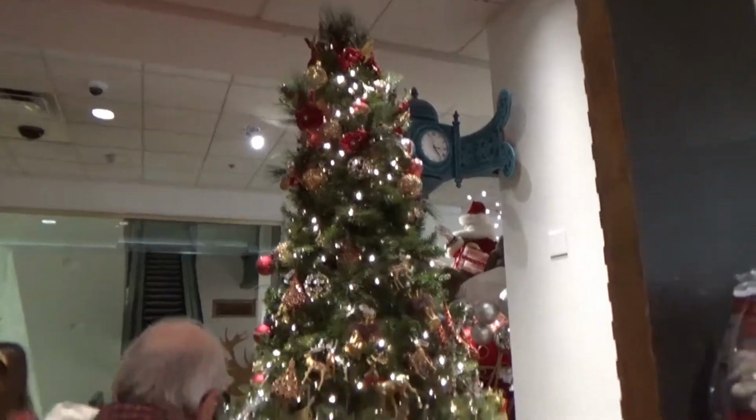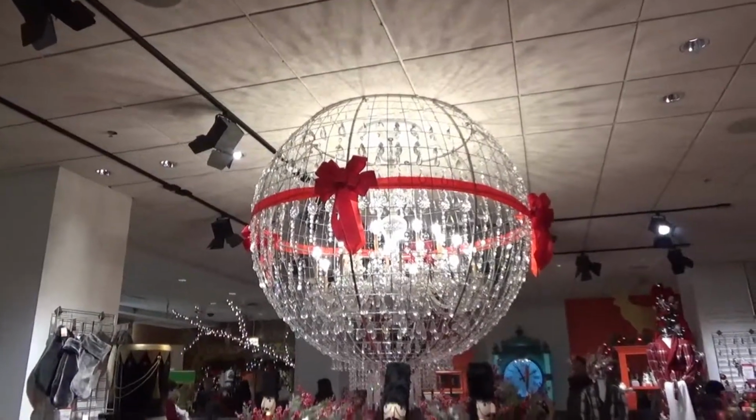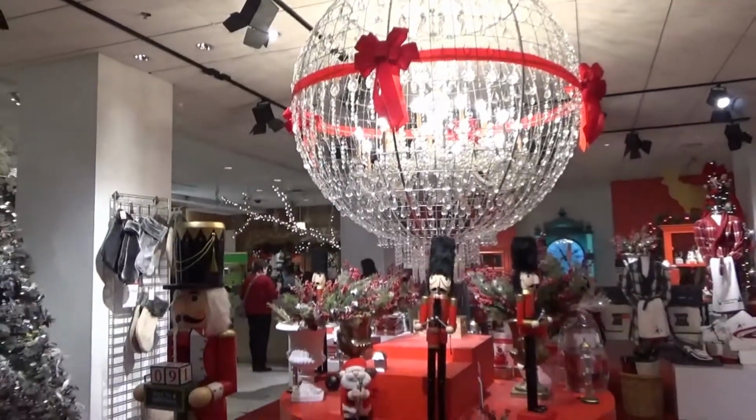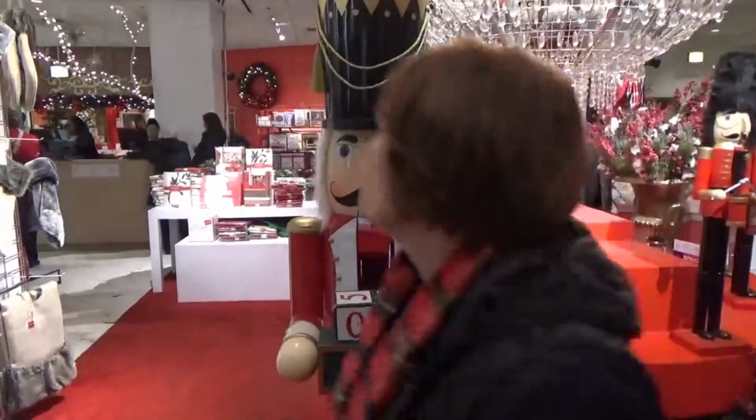There's a big, beautiful tree there. And they put that chandelier into a Christmas ornament, into a ball. Only 9 days till Christmas.